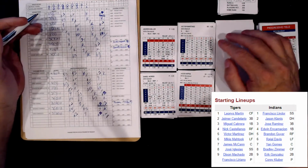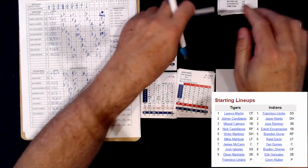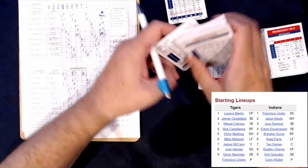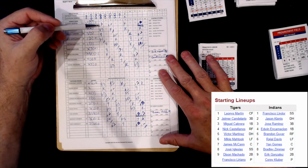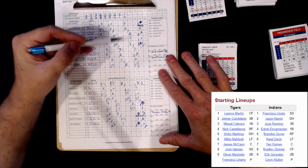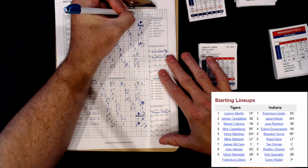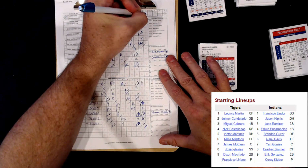Your final stats. Very exciting game here at the end. Nothing going on until like the 7th inning. But if you like a good pitcher's duel, that's what we had here today. So put these away so I don't get them mixed up. Let's see what our stats are here. So, Detroit, 1, 2, 3, 4 hits. So Detroit has 1 run on 4 hits and an error. Oh no, wait, they had no errors.